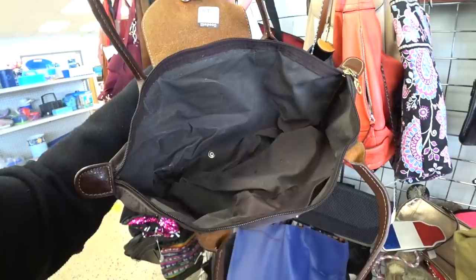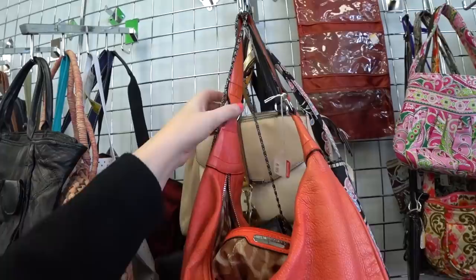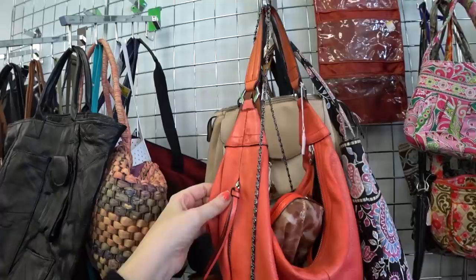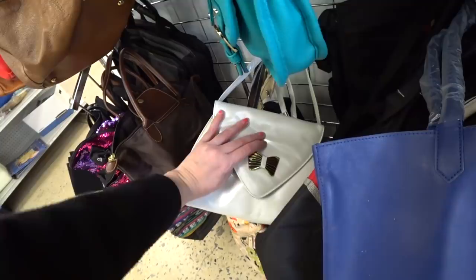This is a B. Makowsky. Makes really nice leather bags. It's $6.99. Unfortunately, the leather on it is very discolored. Like, it's brighter down here, lighter at the top. I just don't really care for the discoloration on that.